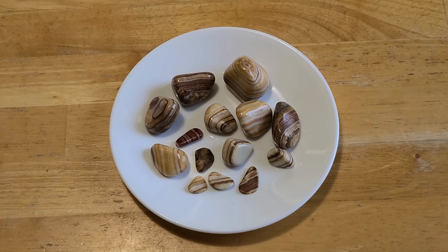This plate contains banded calcite from the Nephi onyx quarry. It's not really onyx. Onyx would be crystalline quartz. This is calcite, much softer stuff, but it does have the appearance of banded onyx. And over the years, it's been a very popular collecting place for people to go easily find some quote-unquote pretty rocks. In fact, it was one of the very first places that I went to collect when I got into rock collecting many years ago.